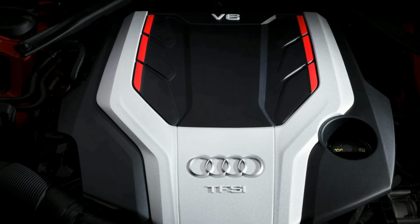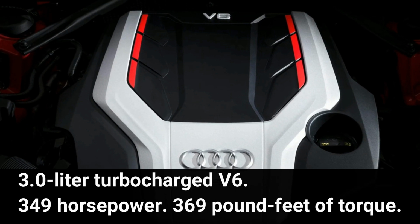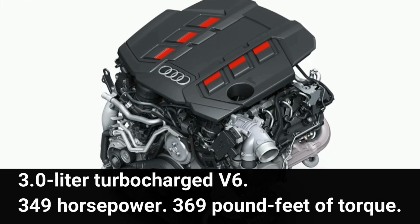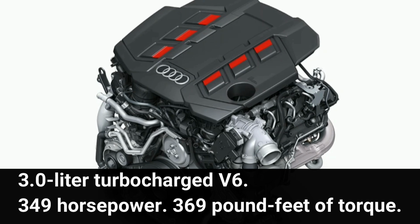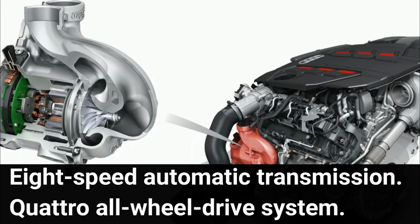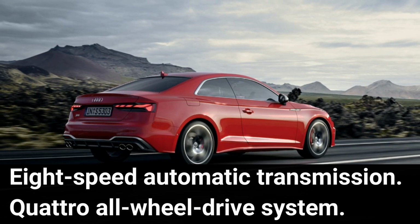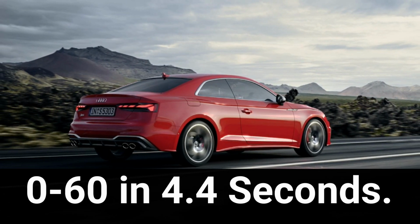The 2020 Audi S5 is powered by a 3.0-liter turbocharged V6 with 349 horsepower and 369 pound-feet of torque, paired with an 8-speed automatic transmission and quattro all-wheel drive system, and hits 0 to 60 in 4.4 seconds.